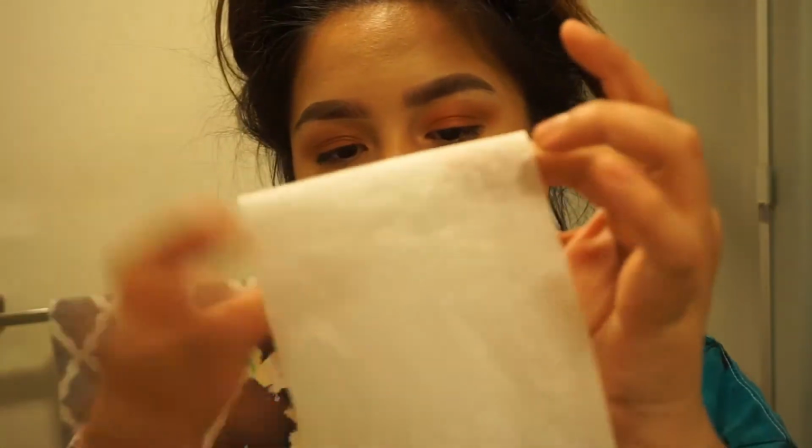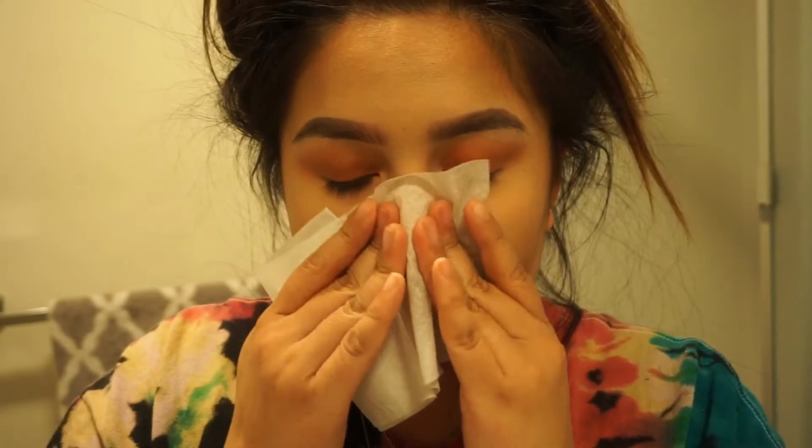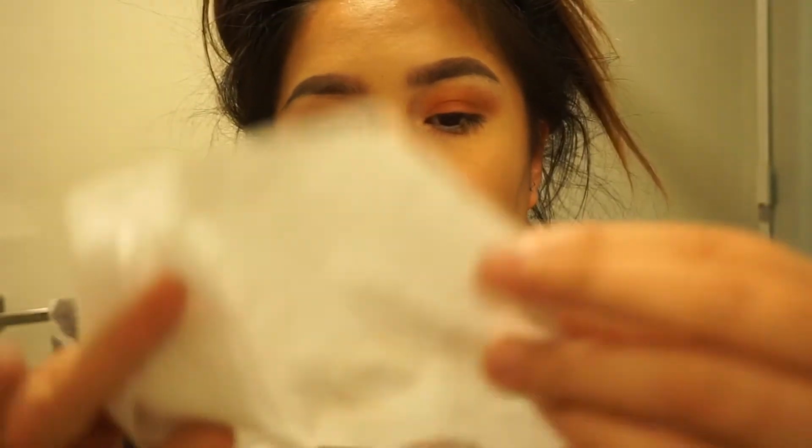But let me just grab this napkin, even though it's not really going to do much, and just see what happens. I don't have my blotting papers with me, so let's just look at this. Some oil is coming off. I don't even think you guys will be able to see this, but it's not a lot at all. It's fine. It's not really transferring on here. So I'm really happy about that.